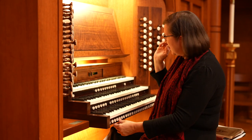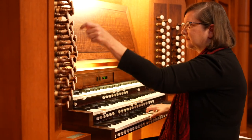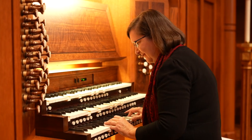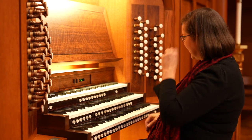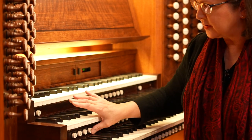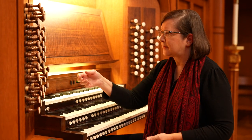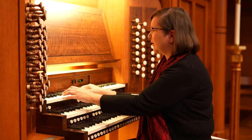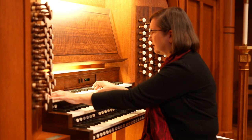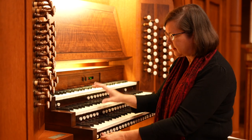So on Easter Sunday morning, if we're playing, that's a lot of fun. You see all these little knobs here. These are just called pistons or presets. If I'm going from something very quiet, I set these up myself. Say I'm going from a quiet offertory, and suddenly it's time for the doxology. I hit a piston.